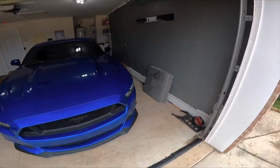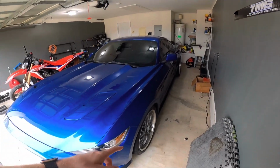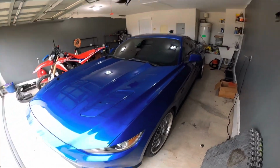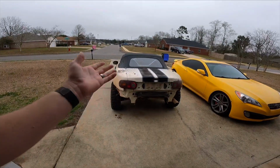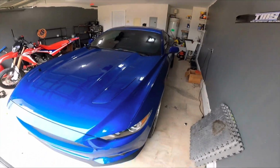But again, I'm trying to turn this into a track car, and maybe if I have time later in this video, I'm going to start pulling some of the interior out, because since I have this now, this is my daily, I can really focus on starting to mod this and turn it into a track car.